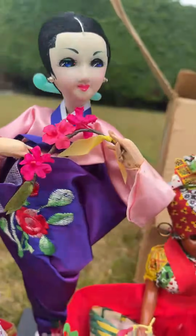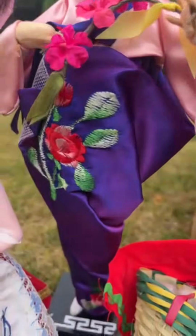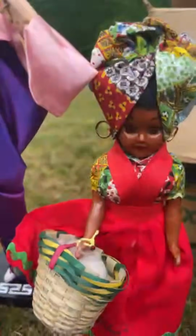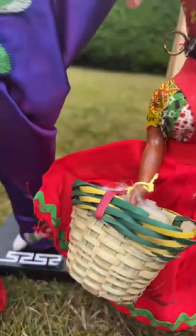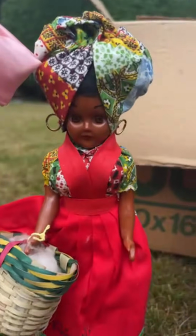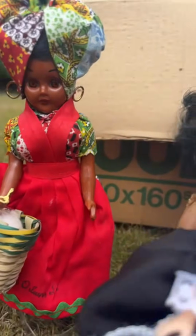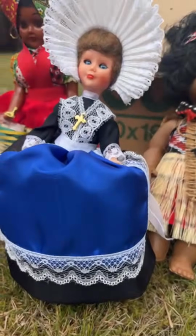And this lady, I think she's Korean. I may be wrong, but she's very beautiful. Correct me if I'm wrong. She's got a beautiful national costume on. And then this lady is from New Orleans. She is wearing a very traditional costume, and she's got cotton, I think, in her basket. Very colourful, beautiful outfit. And then this lady, I didn't realise, but she's actually from Calais. She's a French lady in national costume.